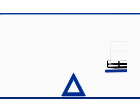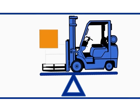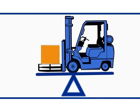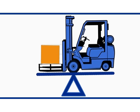An easy way to explain longitudinal stability is to use the seesaw or teeter-totter example. Imagine your powered industrial truck as a teeter-totter with wheels. The powered industrial truck's front axle serves as the center of the teeter-totter. The counterweight is the weight on one end, and the load is the weight on the other end. The purpose of the powered industrial truck's counterweight is to keep the teeter from tottering.